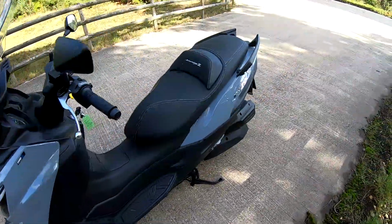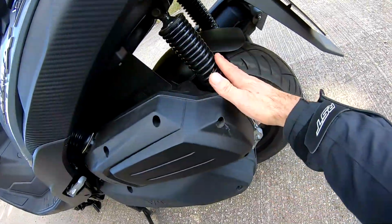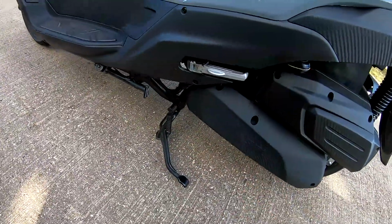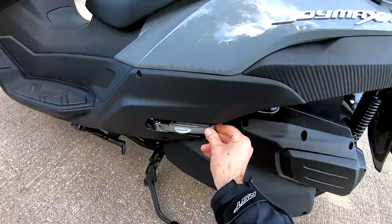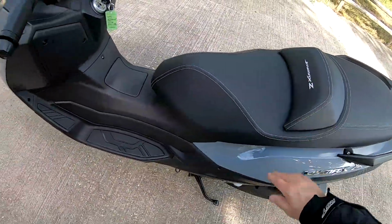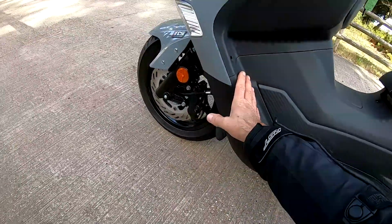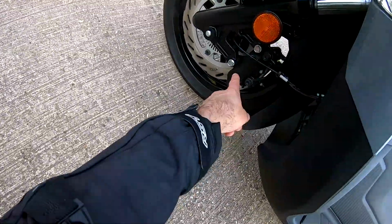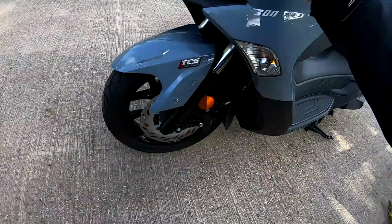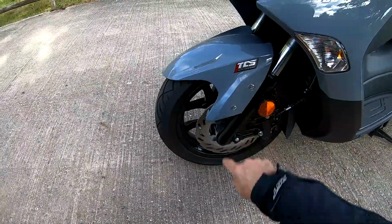Alright, we'll have a little final walk around this Sym Joymax Z Plus. So you've got your rear shocks there, preload adjustable. There's all your belt drive, passenger foot pegs, all very nice, looks good quality paintwork, nice stitching on the seat here, very comfortable seat that. Plenty of room on the footboards here for longer legged riders. Excellent strong brakes, very impressive those. So you've got your Euro 5, you've got your LED headlights, standard LED bulbs by the look of it there, traction control.